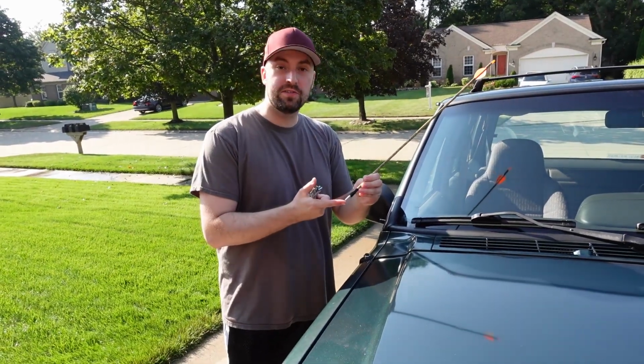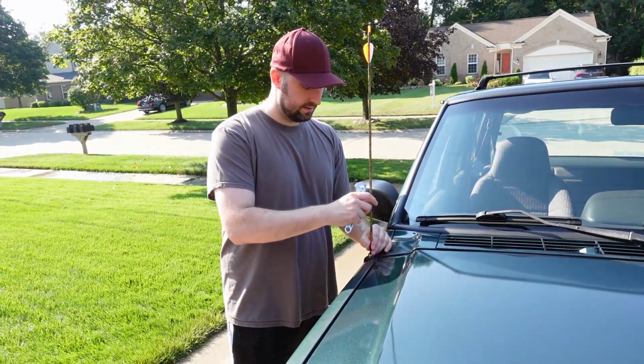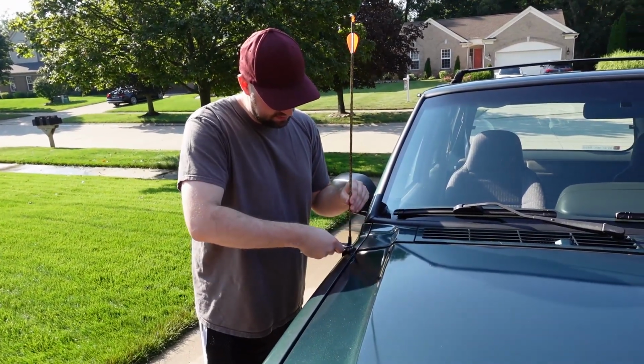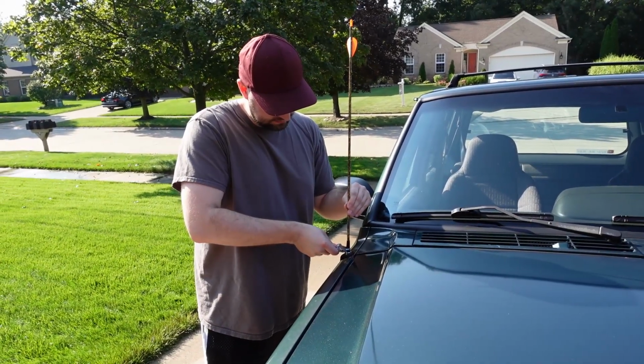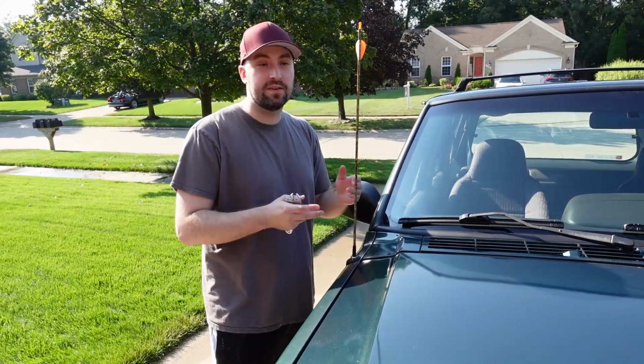Alright, so the post is in. All you gotta do is put it in, get the screw in, and take a little wrench or something like that, just to put it in there nice and firm. And boom, just like that, we kind of customized it and fixed the antenna.